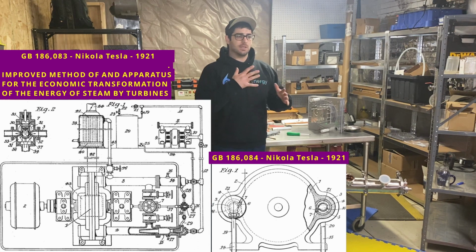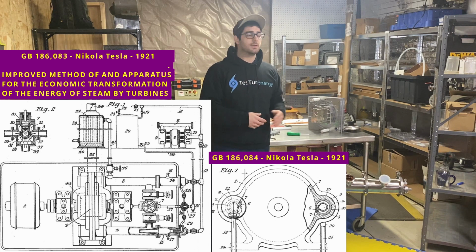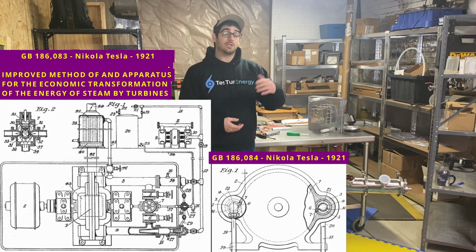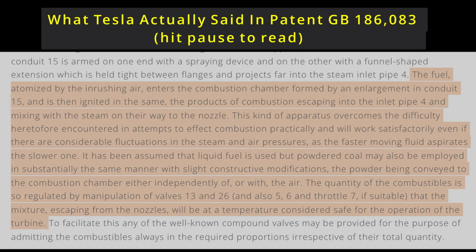And Tesla says whether one is moving faster or one is hotter, they will aspirate the other, and as they go into the turbine they will meet the same temperature, and all of the thermal energy can be utilized through expansion into the turbine.